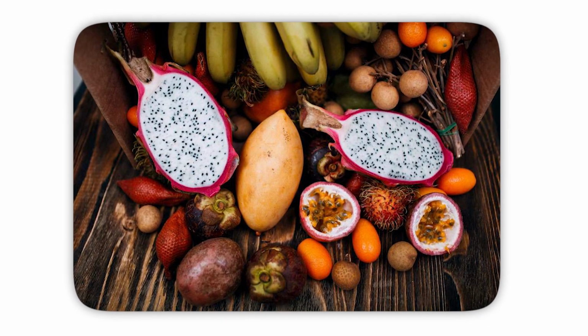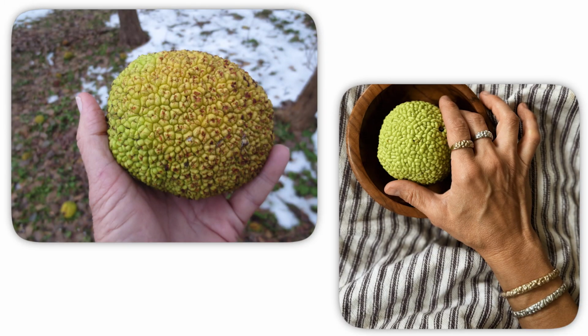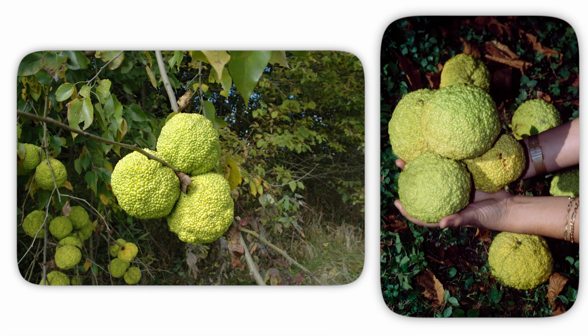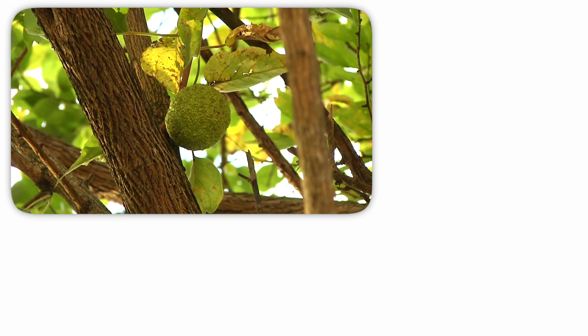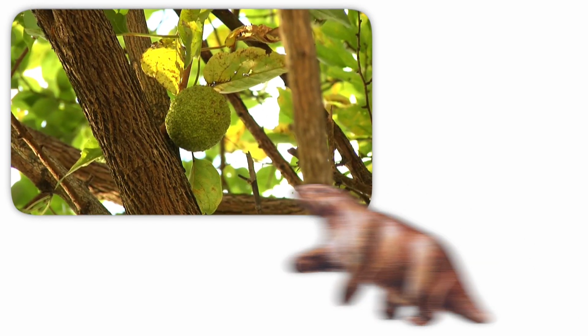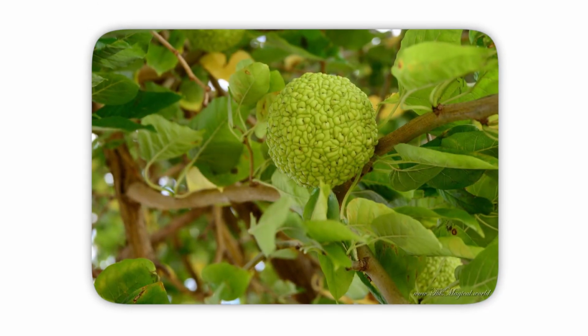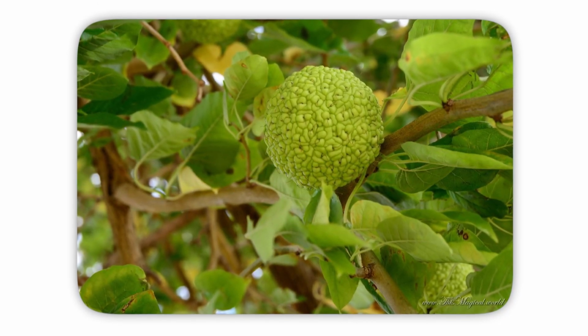And that's the real mystery. Every fruit up to this point had some animal in mind, something that eats it, spreads the seeds, keeps the whole cycle going. Osage orange doesn't seem to have one. The leading theory is that it evolved to be eaten by giant ground sloths, animals the size of a small car that went extinct around 10,000 years ago. Take away the sloth, and you're left with a fruit built for a mouth that doesn't exist anymore.